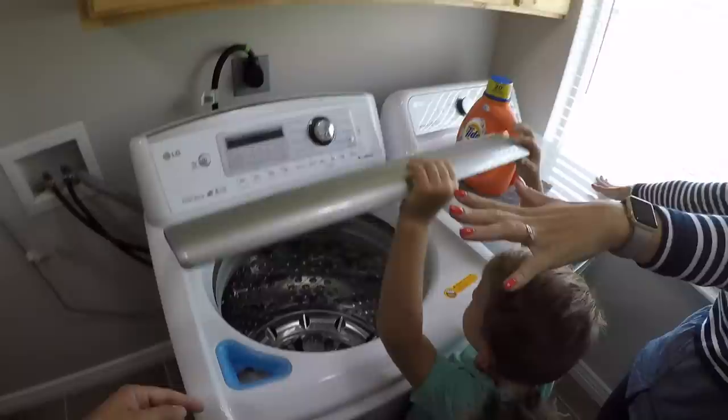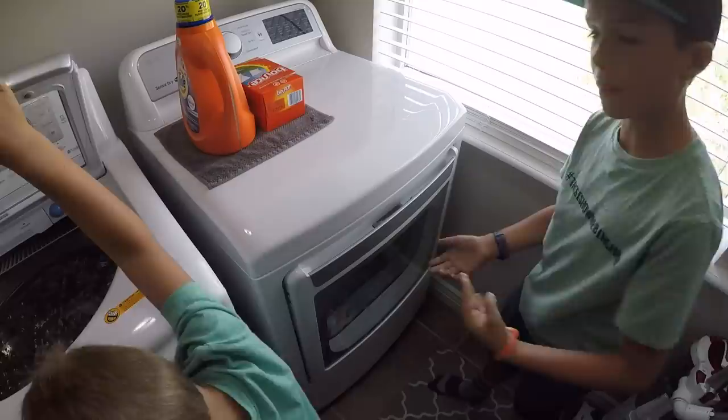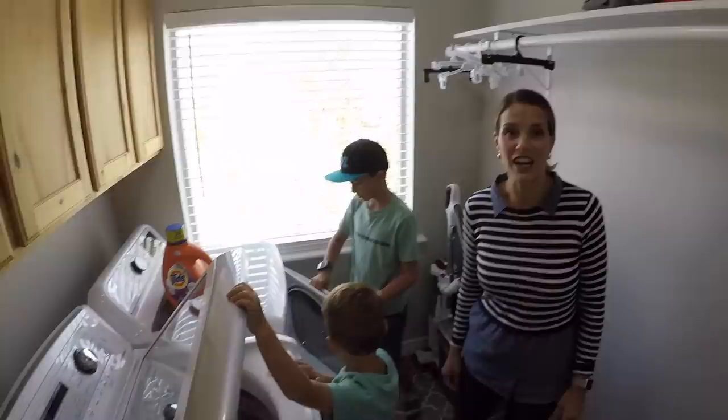Can I show them? Yeah, Brandon wants to show you. Yeah, do. So to load it, you do this. So it just opens from the top? Okay, that's cool. And then when it's done, you unlock. What? You're telling me that opens two different ways? You gotta be kidding me. I know, it really is very handy. Strange luxury. Hang stuff here if you're hanging stuff to dry.